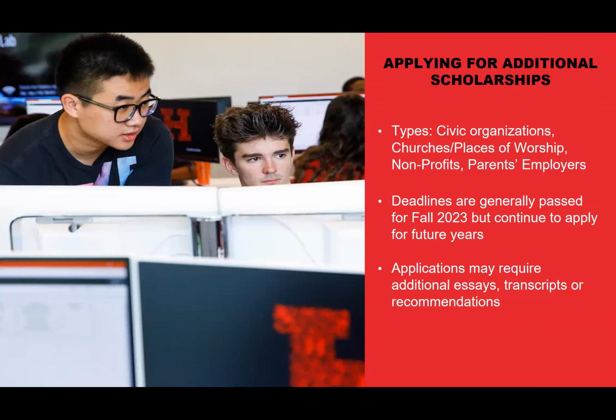Some students will apply for additional scholarships outside of the university to help cover their expenses as well. We call these outside scholarships or private scholarships, and they're generally through different civic organizations, nonprofit groups, maybe a parent's employer, that sort of thing. Maybe there are some local scholarships that students have applied for through their high school counseling office that they may have received as well. At this point, it is probably too late to begin applying for scholarships for the fall of 2023, but certainly we welcome students to continue to apply for future years.